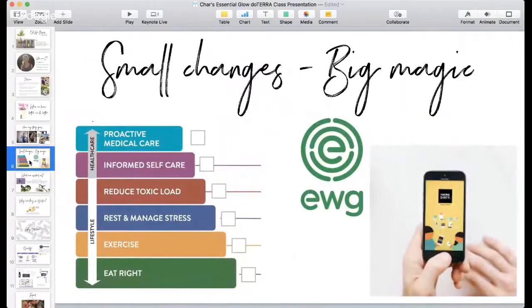So I love also really equating the whole movement of health to small changes leads to big magic over time. So when you think about it, when we can really start with small, tangible things to really do in our health, then we can create this big magic momentum over time.